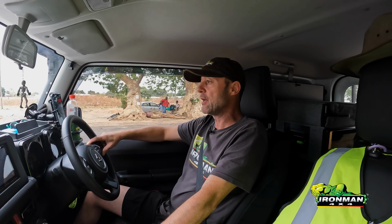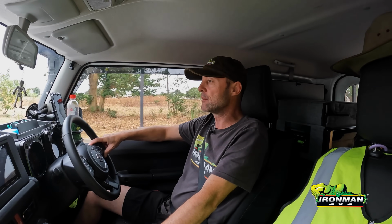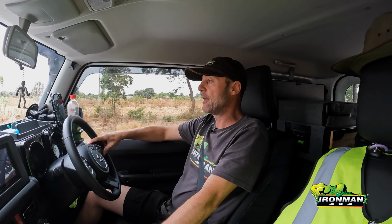With all the gear that we've fitted, I guess the biggest issue would be around the roof rack and the rooftop tent, which has just enlarged the profile of the vehicle, so it has to work harder to push through the wind, through the air, and I can really tell that that is an issue.